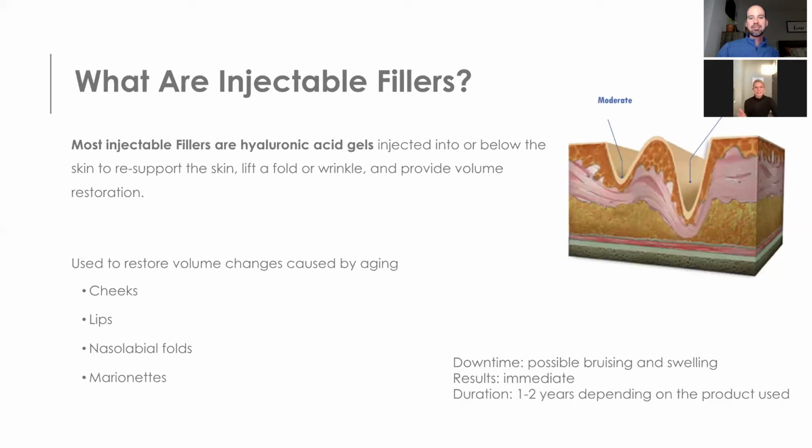Again, hyaluronic acid, and patients will ask me, well, how do you know which one? Because there's so many different ones. And it's all about their cross-linking. And cross-linking has to do with their structure.